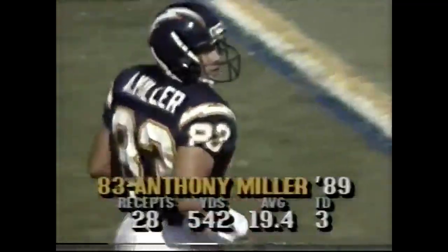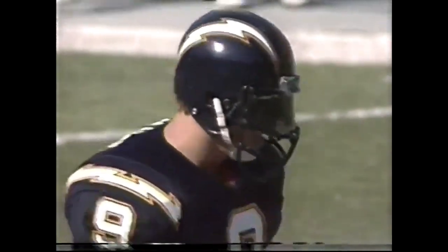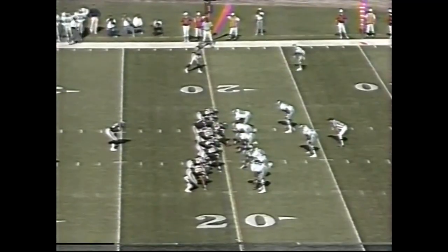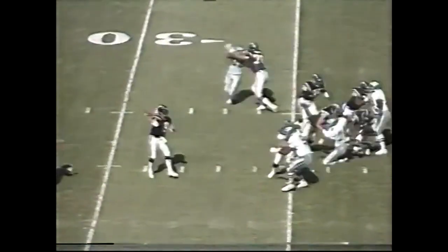30 of the Chargers' 47-man roster have come to San Diego since 1988. We saw the numbers on Miller. Marion Butts remains in as the lone setback. But that's been part of the problem with this Charger team. So many new bodies, new players, haven't meshed together yet.